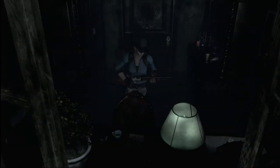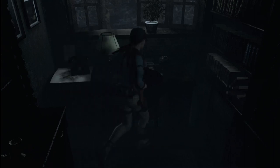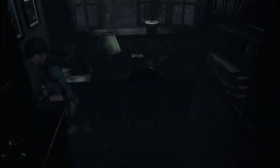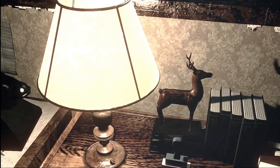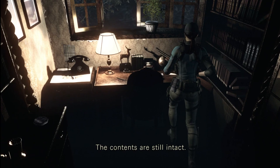Is that a pile of plant? No, it's a plant in the window. It's too dark to see anything. Turn the light on. There's a lamp on the table. Aaron, turn the lamp on. Press this to see. Look, that's all you had to do. Gosh. Do you see that? There's a stamp there, presumably with his name on it.